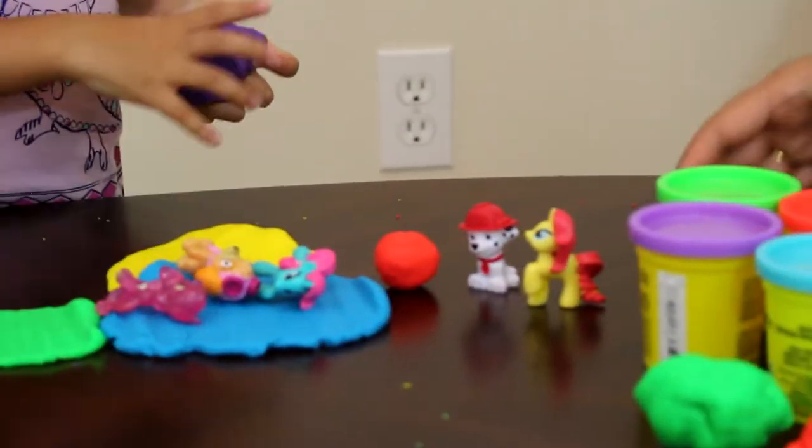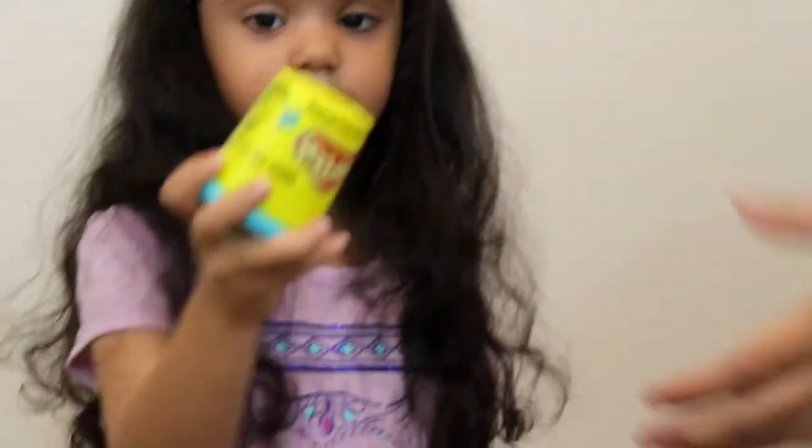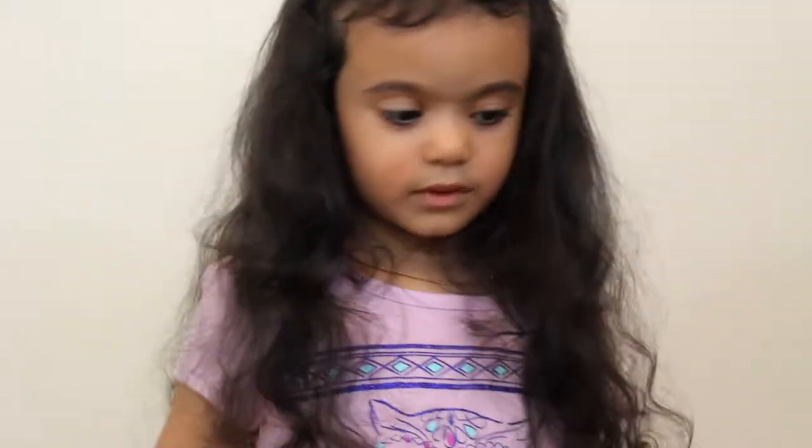Let's see the colors again. Let's review the colors we learned today. This is blue. Blue Play-Doh. Purple. Green. You have to show them, Mama. They will not see if you hold it like that. Take it away. I want a blue. Okay, blue. Then show the green. Green. You have to show like that. Red. Yes. Yellow. Yay, yellow.